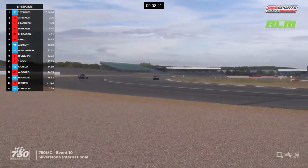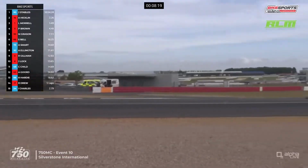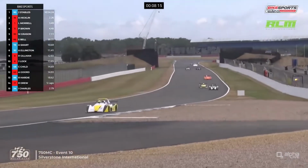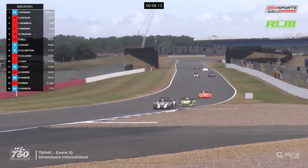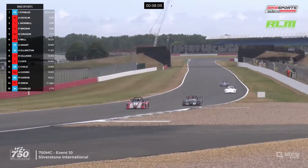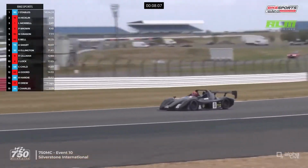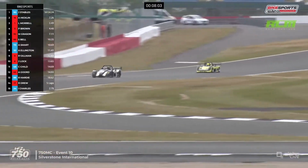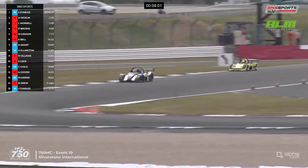Meanwhile, Joe Stables reaches a yellow flag affected Stowe Corner, because still stranded on the outside of that corner is the Ian Charles machine, which kind of arrived at Stowe in a bizarre angle. Whether there had been some contact just before the cars arrived into our frame, tricky to tell, but yellow flags, single yellows halfway down Hangar, and then double waved yellows in the corner itself.